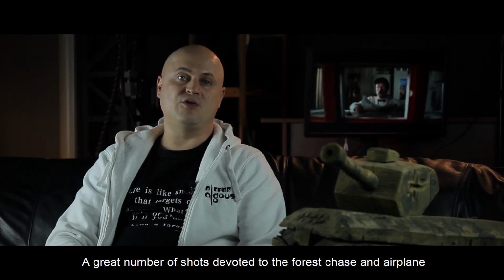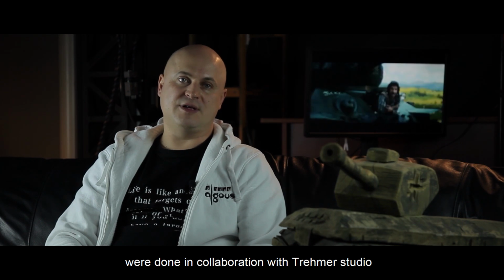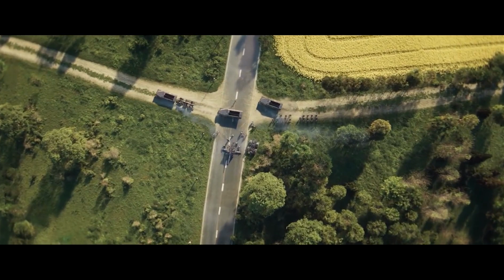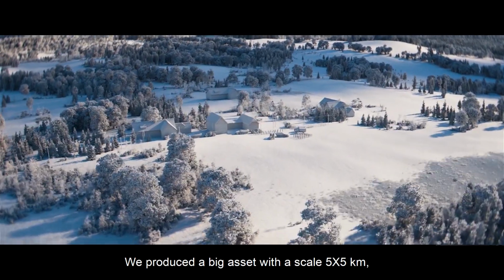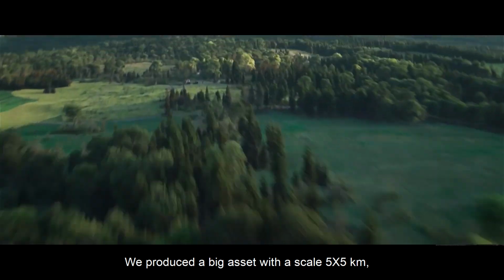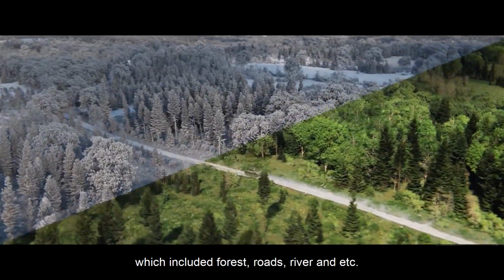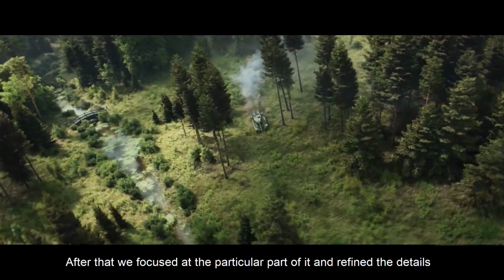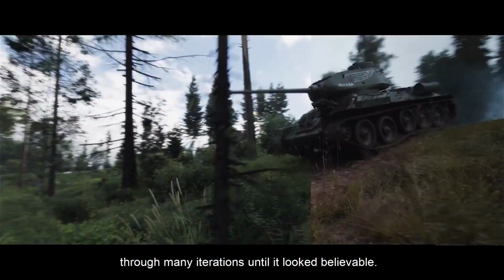A great number of shots devoted to the forest chase and airplane were done in collaboration with Tryokhmer, headed by Konstantin Distratov. We produced a big asset with a scale 5 by 5 kilometers, which included forests, roads, river, etc. After that, we focused at any particular part of it and refined details through many iterations until it looked believable.